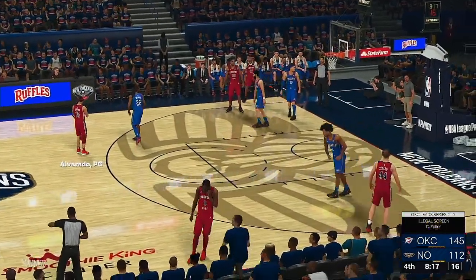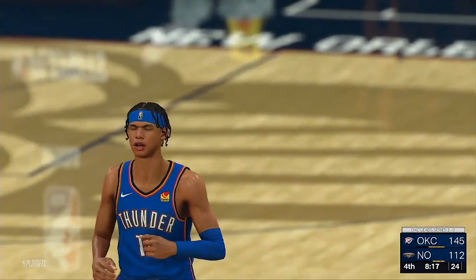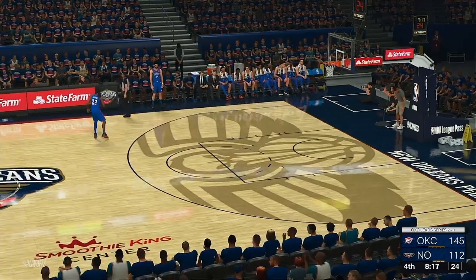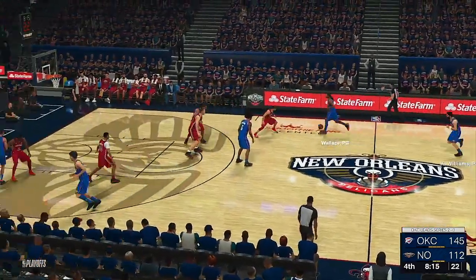And the call is going to be, yes, it is, an illegal screen. That's going to draw a whistle every time down the floor, not even close to being a legal screen. Yeah, everybody saw that one. That was pretty blatant there.